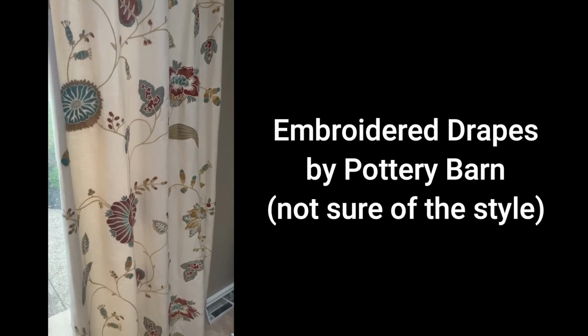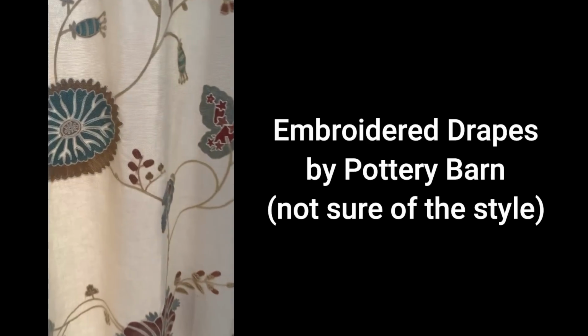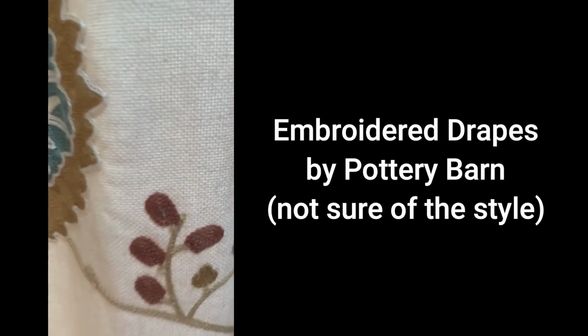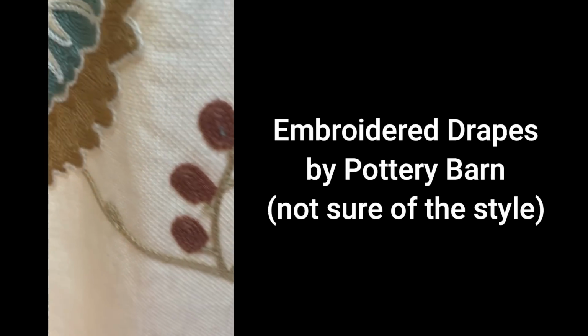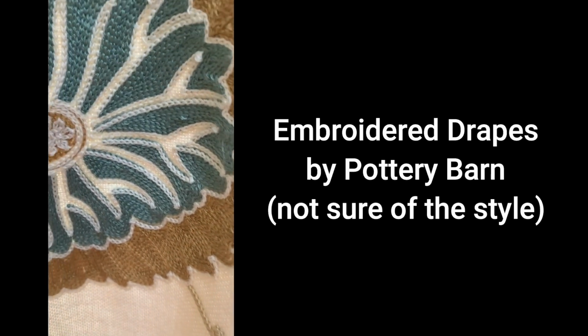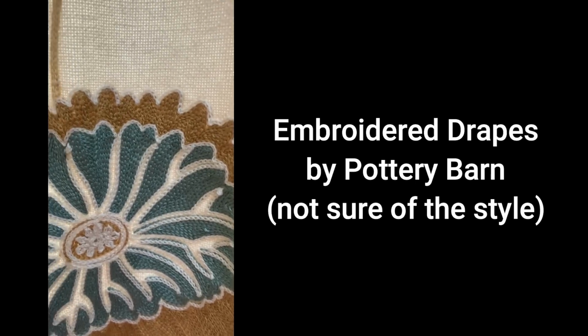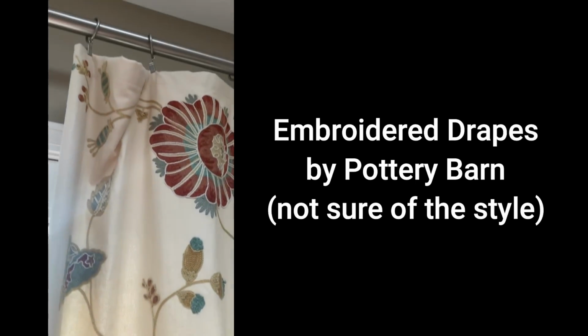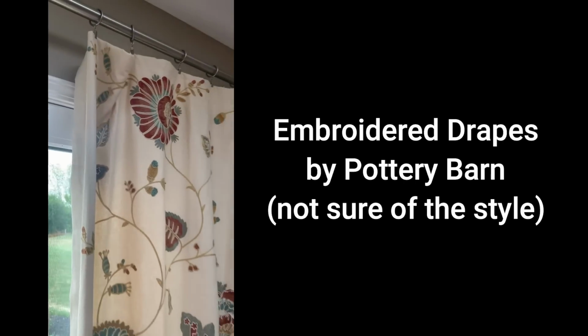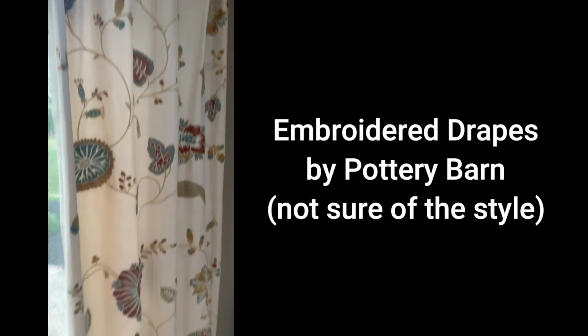But I shopped at Pottery Barn years ago. I haven't bought anything from them since I bought my drapes. I got a lot of questions on those drapes because they were in the background of the picture when I posted it on Instagram, and everybody wanted to know where I got the drapes. These drapes were purchased at Pottery Barn, and it's been at least 5 or 6 years ago. They're a linen drape, a very nice thick linen material, and it has some very thick embroidery with the flowers and stems and things.